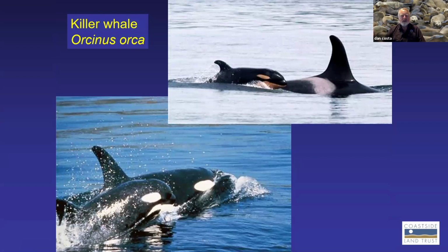There are three morphs of killer whales. There's the residents, which feed up in the Pacific Northwest, feeding on salmon predominantly. There's an offshore group which feeds on stuff we're not entirely sure, but we think sharks and skates and rays. And then there's the transients, and the transients eat other marine mammals.